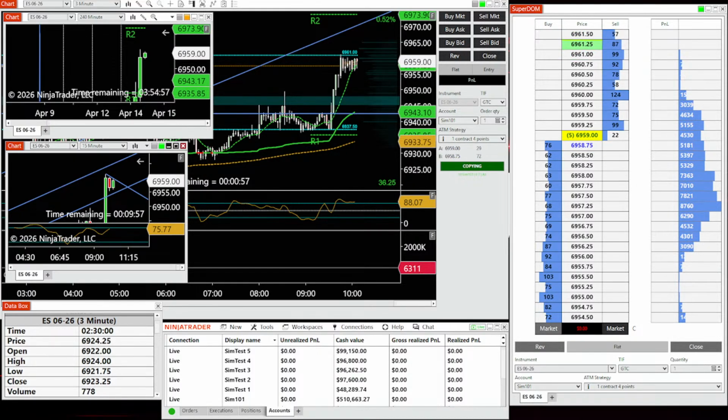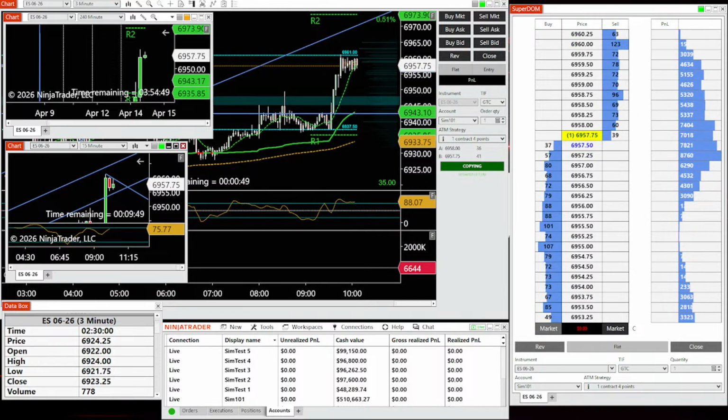Okay, I got to get out of this trade. This one is going to run, and I'm going to be in the money. I don't want to be in the money, so let me see what I can do here, just so I can be on the right side when it's ready.